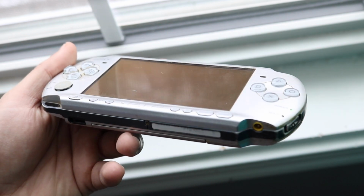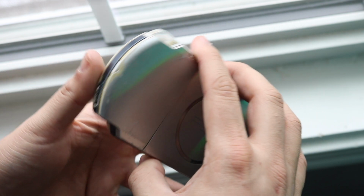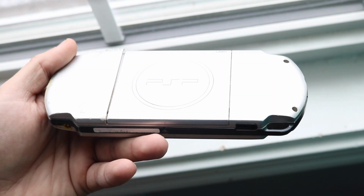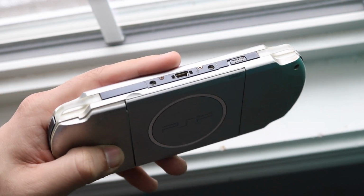I think obviously out of the whole PSP lineup, this one is probably the best one. Maybe the PSP Street, which I will be making a video about soon, and I don't even think a lot of people even know about that console. Well, I'll drop a video on that very soon, hopefully within the next week or two. But the PSP 3000, one of my favorite consoles ever. I'm glad I owned it.